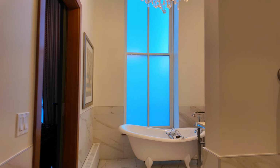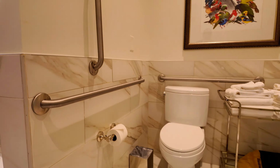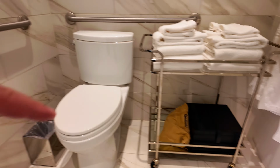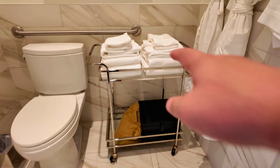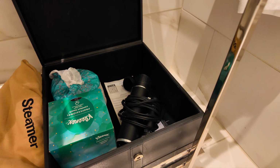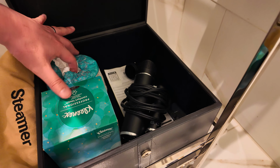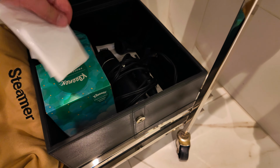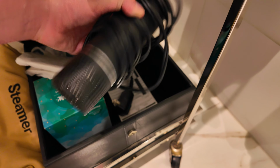Now stepping out of the shower and just to the right, over here they have another toilet for you with some of the same toilet paper. There's a bin down there. And then over here they have a little cart that has the towels on it, the steamer right there. And then underneath we get another black box that is a mystery. And in there it looks like you get more toilet paper, more Kleenex, another laundry list under there, another bag for your laundry, and then here it looks like this might be a hairdryer for you.